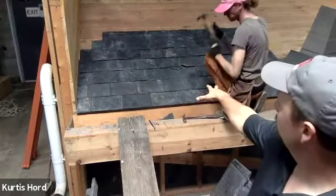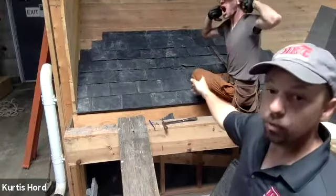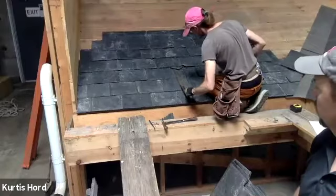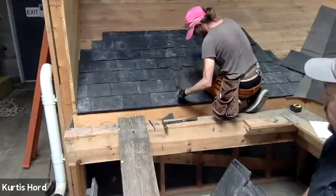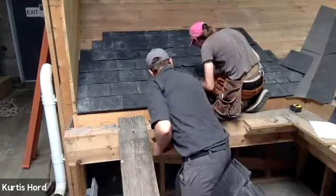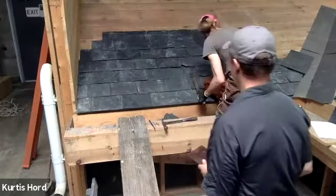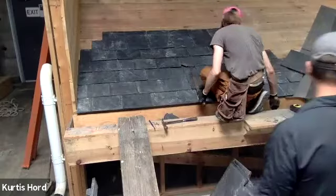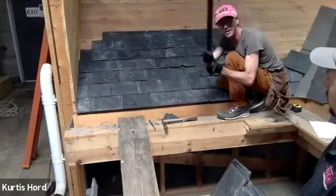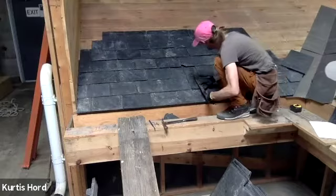So this is going to mimic just a broken slate, a really typical repair, and Curtis will demonstrate how to get it out. What I'm doing is jabbing this thing up in there. It's got that little round tip on the top that lets me find that nail head.